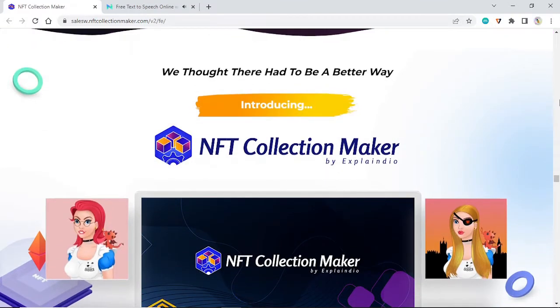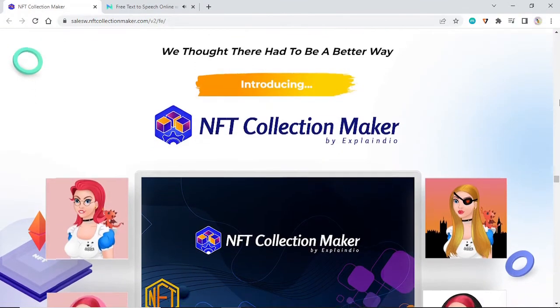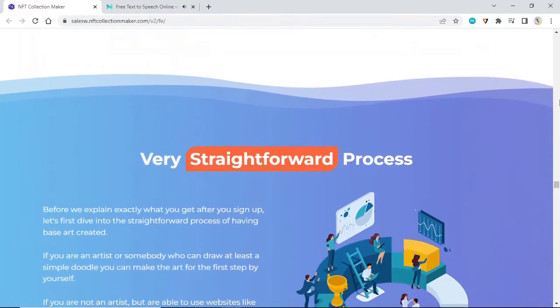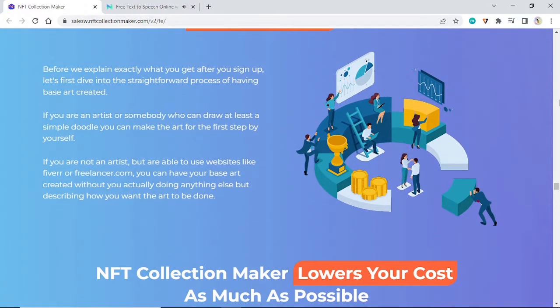Introducing a very straightforward process. Before we explain exactly what you get after you sign up, let's first dive into the straightforward process of having base art created. If you are an artist or somebody who can draw at least a simple doodle, you can make the art for the first step by yourself. If you are not an artist, but are able to use websites like Fiverr, you can have your base art created without you actually doing anything else but describing how you want the art to be done.